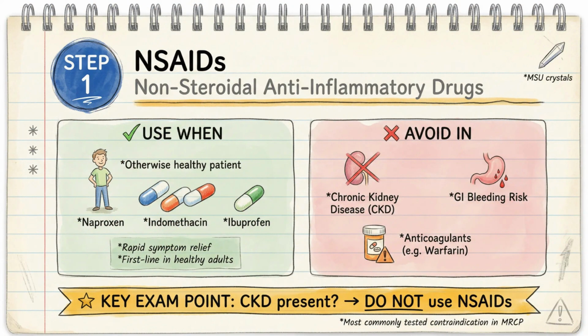Our first drug class is the non-steroidal anti-inflammatory drugs, the NSAIDs. In an otherwise healthy patient with no significant comorbidities, NSAIDs are your first-line choice. The commonly used agents include naproxen, indomethacin, and ibuprofen. However, and I need you to pause here, there are situations where NSAIDs become dangerous. You must avoid NSAIDs in three critical situations.